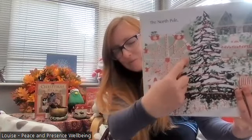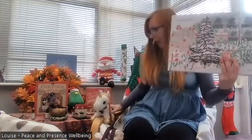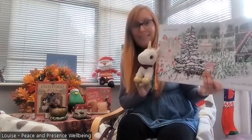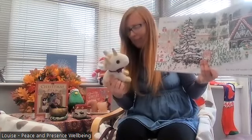Look what the elves have got. They've got a ride. Do you know what this ride is called? I think it's a merry-go-round. Would you like to go on the merry-go-round, Merlin, in the North Pole? I think Merlin would fit in really well in the North Pole. He could fly as well, I'm assuming, because he's magical, aren't you?